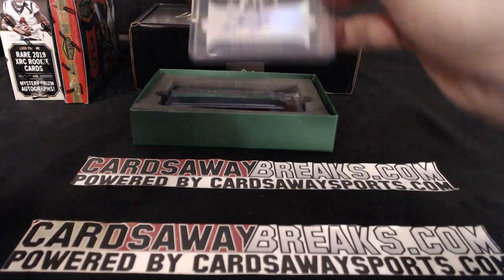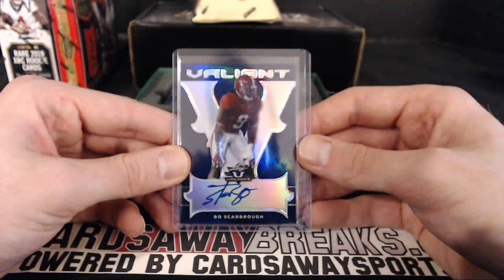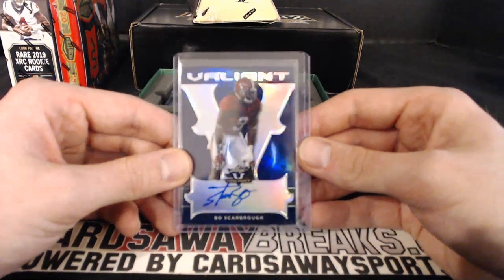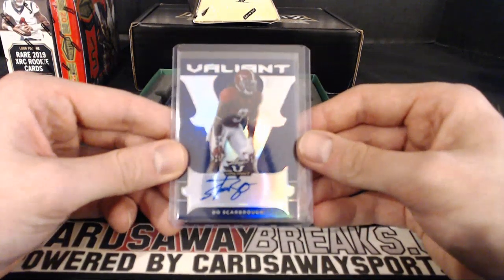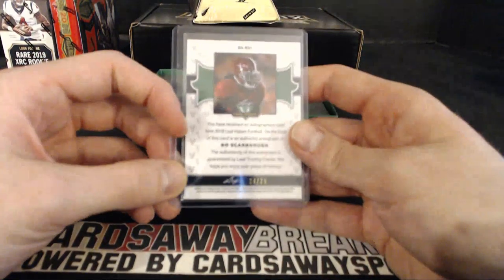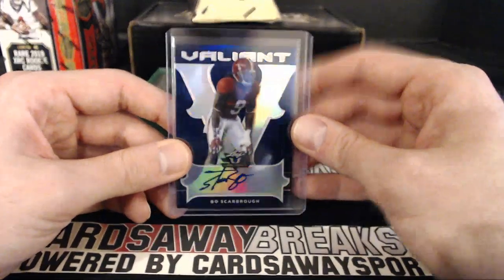First up, we have little navy blue on card, Bo Scarborough. And that is the Seahawks. Not the Cowboys. The Seattle Seahawks on card, Bo Scarborough. Number to 25, Seattle Seahawks. Going to Zach WS.